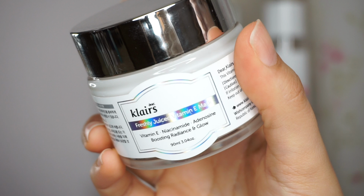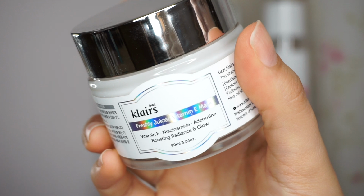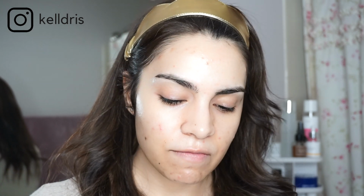Now this is actually the kind of sister product to the Klairs Vitamin C. They are actually meant to work together. Vitamin E actually boosts vitamin C's benefits. So in addition to the vitamin E, which we know is very healing on the skin and very regenerative, especially to like acne scars, this also has niacinamide and androstenedione, so this is just really a glow maker.